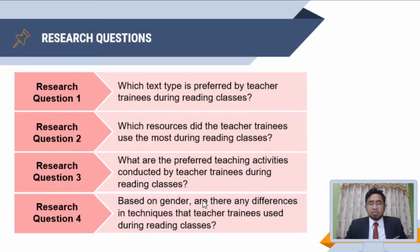Based on the objectives that have been stated, the questions that the researcher wants to answer at the end of the research were: the first, which text type is preferred by teacher trainees during reading classes? Which resources did the teacher trainees use the most during reading classes? What are the preferred teaching activities conducted by teacher trainees during reading classes? And based on gender, are there any differences in techniques that teacher trainees use during reading classes?